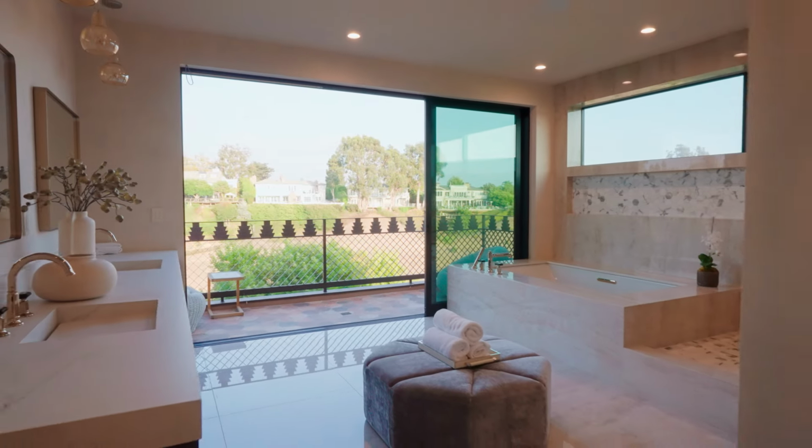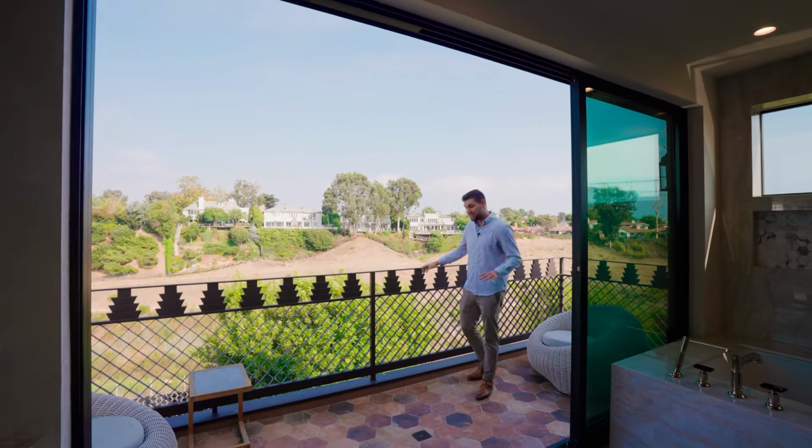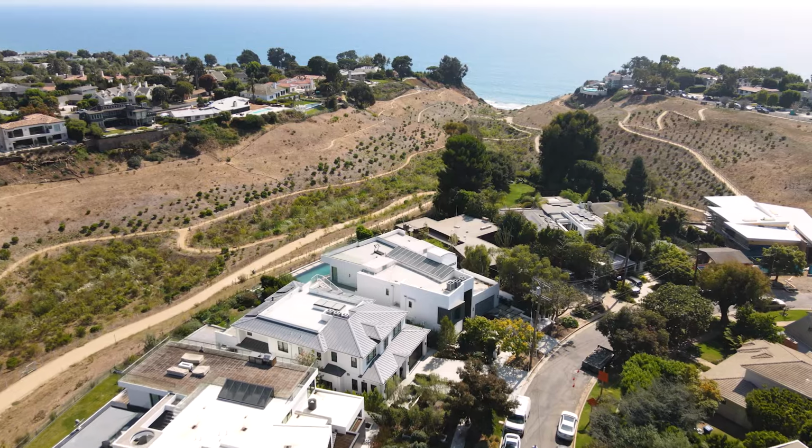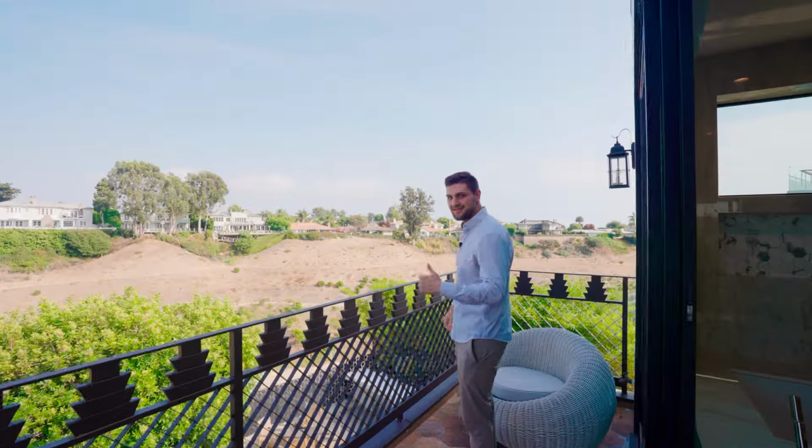This is really sick. This balcony is perfect. We have hexagon Sautéo tile, custom built wrought iron here, and views all the way out to the ocean. Let's go check out the rest of the house.